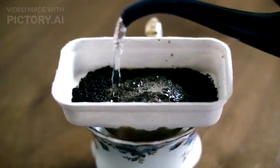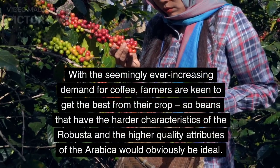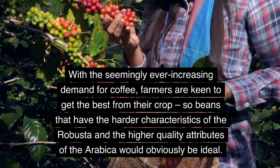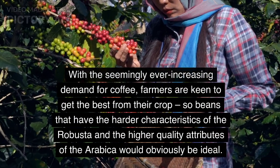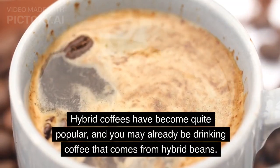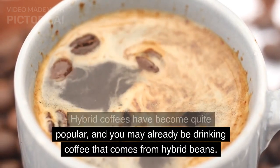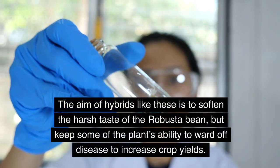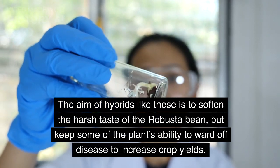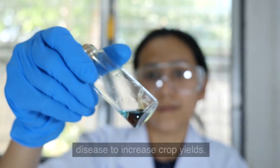Hybrid coffees. With the seemingly ever-increasing demand for coffee, farmers are keen to get the best from their crop. So beans that have the hardier characteristics of the Robusta and the higher quality attributes of the Arabica would obviously be ideal. Hybrid coffees have become quite popular, and you may already be drinking coffee that comes from hybrid beans. The aim of hybrids like these is to soften the harsh taste of the Robusta bean, but keep some of the plant's ability to ward off disease to increase crop yields.